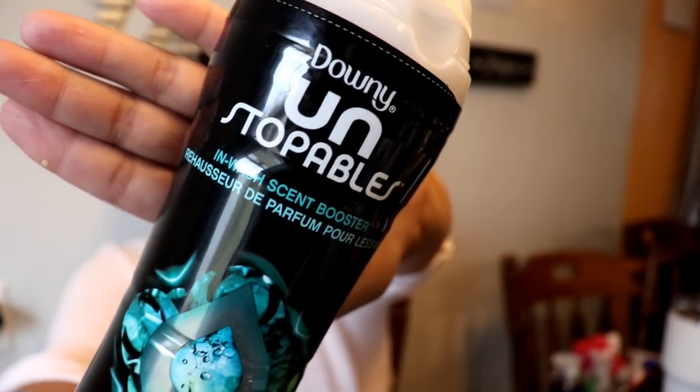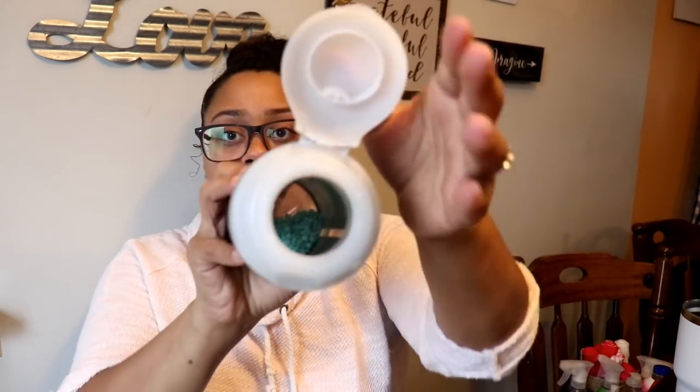And then next up for scents, I use these Downy Unstoppables. I'm missing the lid to it. That's the cap. But it's those little scent beads in there. So I just put a little bit of these in also, just a few little dabs just to create some fragrance so things are smelling cleaner. And so that's all that I use for laundry.